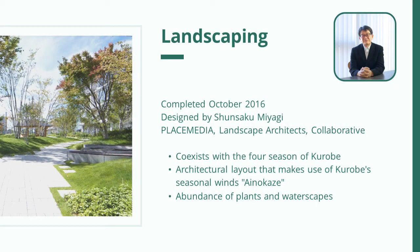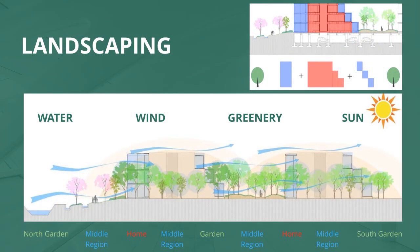We're going to start with the landscaping. The landscaping of Passive Town was designed by Shunsaku Miyagi and includes an abundance of plants and waterscapes that are beautiful in all four seasons and maximize the Ai no Kaze, Kurobe's seasonal winds. I would like for you to take a look at this drawing of Block 1, which illustrates how the landscaping and buildings work together to make use of the natural resources of wind, water, greenery, and the sun.